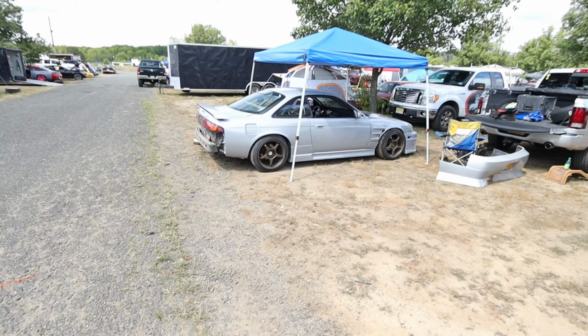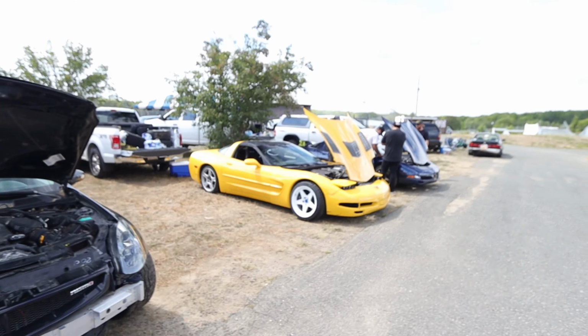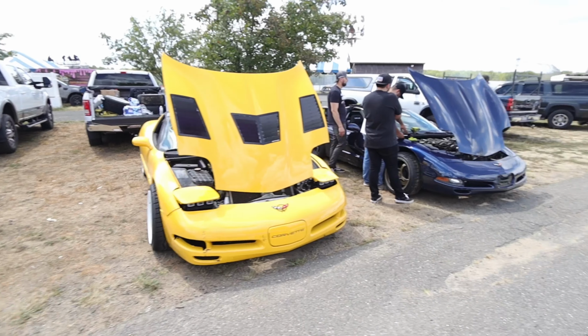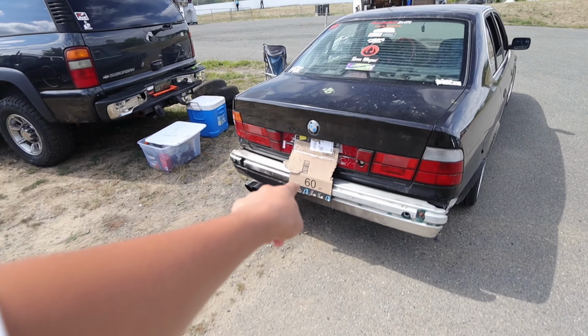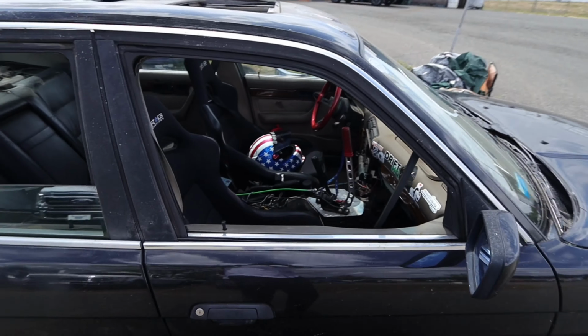And there's a car behind me. Sorry. Miata. S chassis. Boys, this thing looks absolutely sick. Two Corvettes, I'm assuming they're both Atlas ones. Both super sick. Brother here actually covered up his license plate with an Amazon box. It's pretty clean.